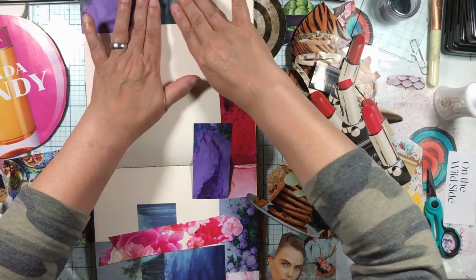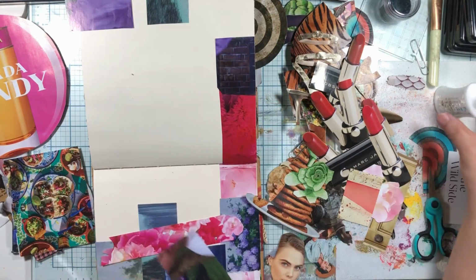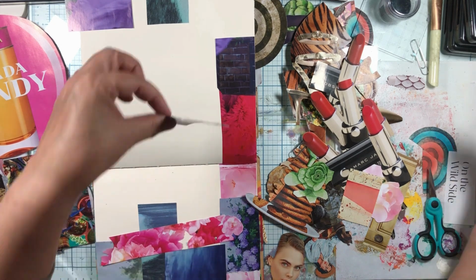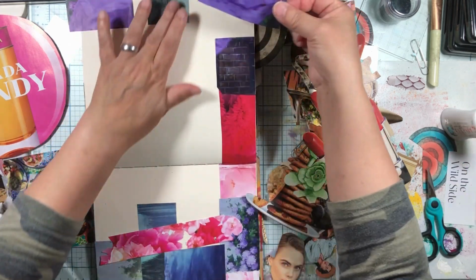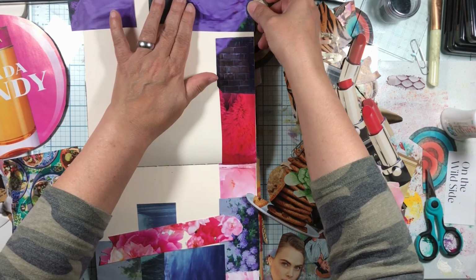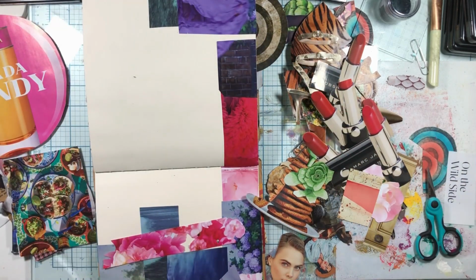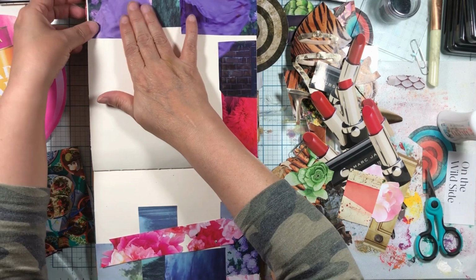And I like my borders to go in and out, up and down, in and out. Doop, doop, doop. Some people like their borders to be straight across. It's all personal preference. And you are the artist, so it's artist choice. There we go. I got a volunteer stamp. I might have to use it. Okay, we're getting there.